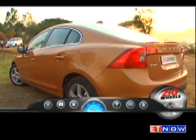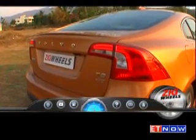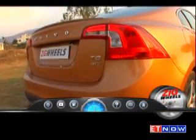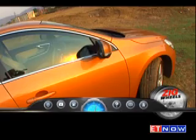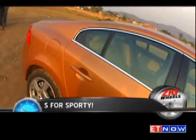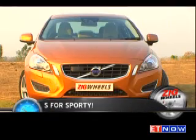From the side, those clean lines flow all the way to the back. No creases or sharp lines running across. Just simple and clean, yet a sporty flow all the way back to that attractive rear. Pitted against the likes of its good-looking competition, it's a car that can hold its own.